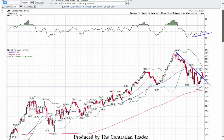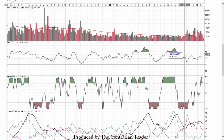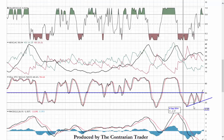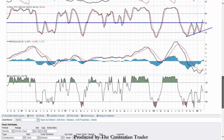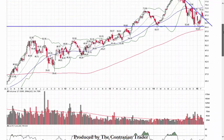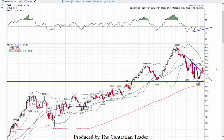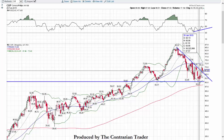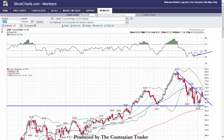RSI making higher lows. Ultimate oscillator making higher lows. No breakout yet. Slow stochastics, higher lows, and we have a breakout. So this is a weekly chart, and again, it's only Wednesday. So we want to see where ConocoPhillips trades on Friday afternoon after that final bell is rung. If it appears poised to close above this resistance level for the 3rd consecutive week, I could see opening a position, and then I would buy on strength.